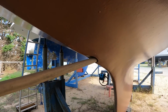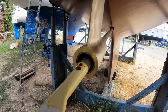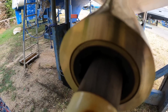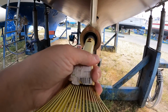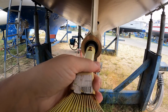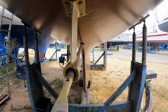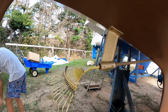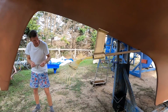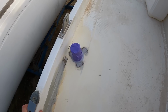This is a pretty precarious test because this broom is smaller than the shaft that should go there, so it just doesn't sit in the middle. But just to have a quick look. Looks funny, like if this was a special propeller. Yeah, it is. Seabird.